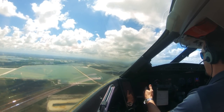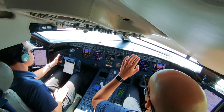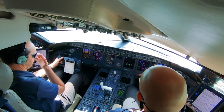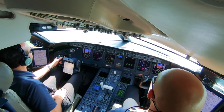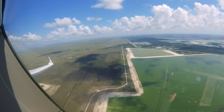Tower, hello, Global 80 Alpha Kilo, ILS 9 left. Global 80 Alpha Kilo, Opa-Locka Tower, good morning, runway 9 left, cleared to land. Cleared to land 9 left, Global 80 Alpha Kilo, and we're going to Atlantic. 682 Delta Whiskey, runway 9 right, cleared touch and go, make right traffic. Alright, so that's a touch and go, runway 9 right to Delta Whiskey.